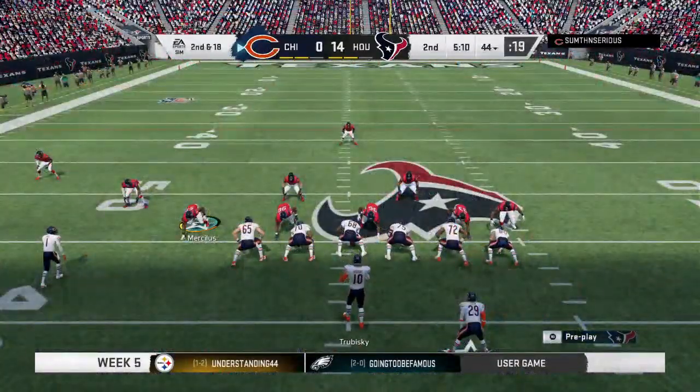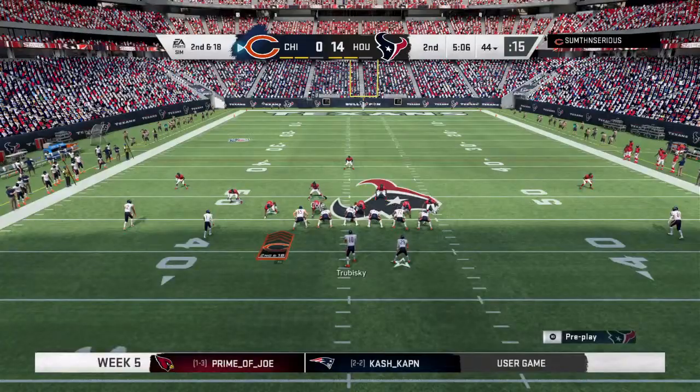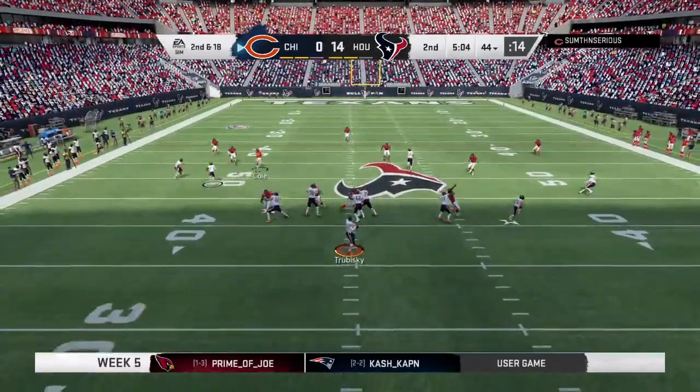Got to imagine the pass rush will be equally intense here on second down following the sack. It's 2nd and 18. Here's Trubisky.